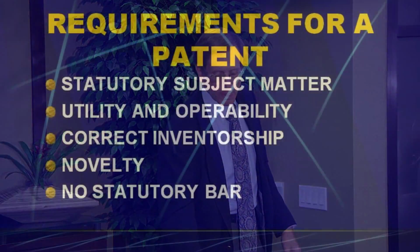And this novelty requirement is pretty tough. For example, if there's a PhD thesis in a library and it's accessible in Outer Mongolia, written in Mongolian, that is prior art, and if that teaches your invention, you're out of luck, even though nobody in the United States has ever seen it. As long as the information is publicly available, and it's the same as what you're trying to patent, you're going to fail the novelty requirement.